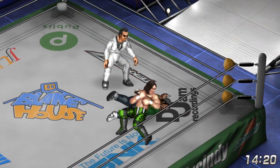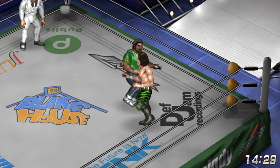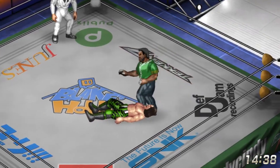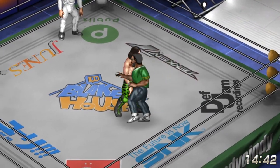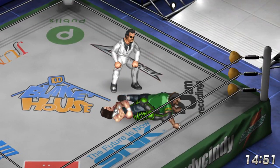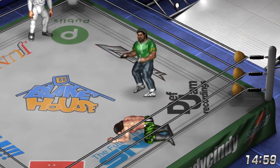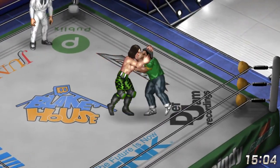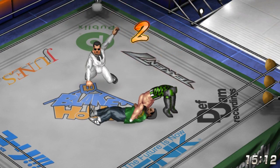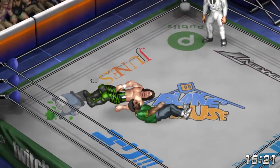Armbar locked in. Princler determined to submit the People's Champion, but Mag.Lo hanging on. Big double arm DDT. And this time knee bar locked in. Mag.Lo not quite able to reach the ropes. And Mag.Lo just so very worn down. Northern Lights suplex, center of the ring. That's got to be it. No, that is not it.